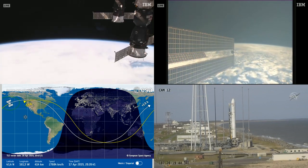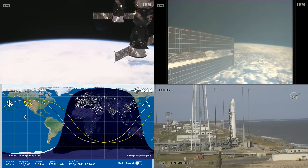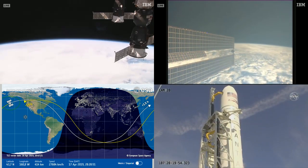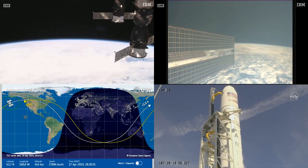Plenty of food and supplies and scientific experiments aboard the Cygnus vehicle. Some of the food includes many items like smoked turkey, pork chops, shrimp cocktail, mashed potatoes, candied yams. The list goes on.